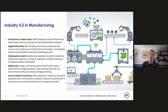Collaborative robots, sometimes called cobots, can help operators perform tasks like drilling, inspection, and we could be moving in the future to inspection of 100% of products before they leave a factory, rather than the kind of sampling that we tend to do in some areas today. Of course, that will lead to a big increase in customer satisfaction.